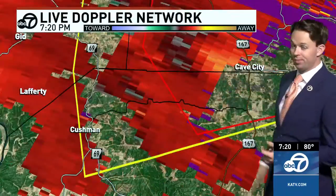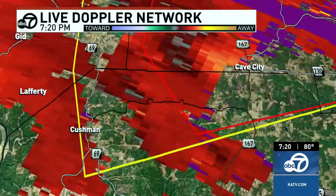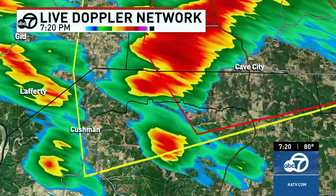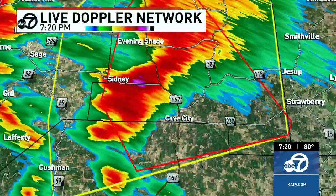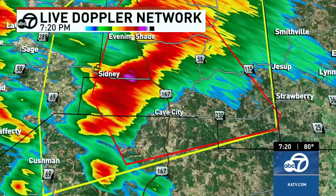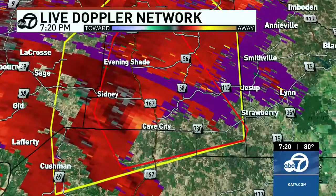Everybody remains sheltered in place until we can verify, hey, there's nothing on the ground. There's no more damage being done. But it does look like we had a tornado touchdown there. Unfortunately, in one of our harder hit towns that was hit by a tornado just 3 weeks ago. But this time, Cave City, hopefully this tornado will have lifted by the time it gets to you.